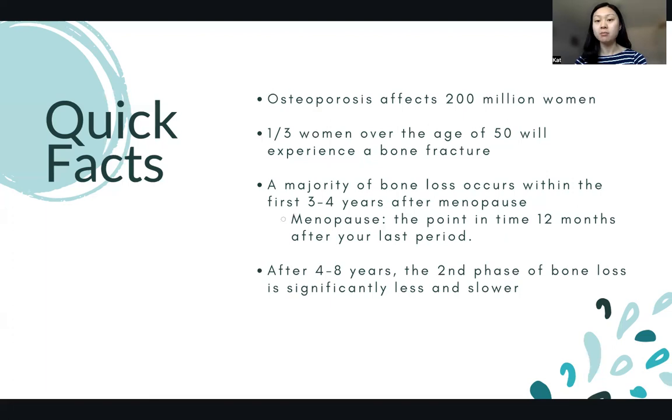Now, a majority of the bone loss that occurs is within the first 3 to 4 years after menopause. So menopause is just the point in time that's 12 months after your last period. So let's say you are in your 30s. Once you reach 35, 40, you're already perimenopausal. So your body is already starting to change. Your estrogen levels, and also your progesterone, are starting to slowly decline, just because you're not ovulating at every single menstrual cycle. Now, we'll also go over more about the hormones in the next slide.